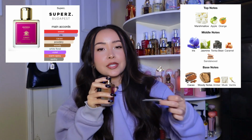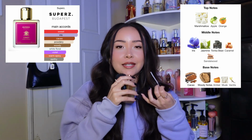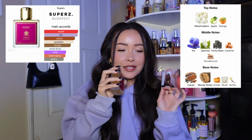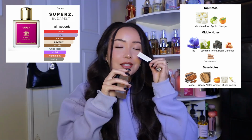It's got this juiciness to it that is absolutely intoxicating. It almost smells like melon candies to me, kind of like a honeydew melon. That's why I wanted to include this one, because it has this slight green, fruity sweetness to it. It's a little bit syrupy as well. This does not smell like your artificial candy scent. This smells like some bougie candy.